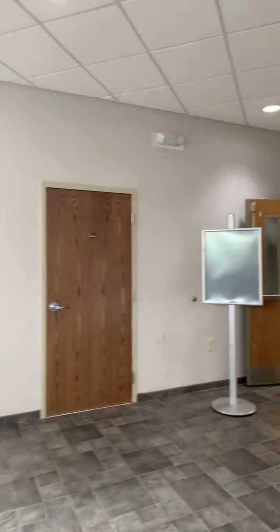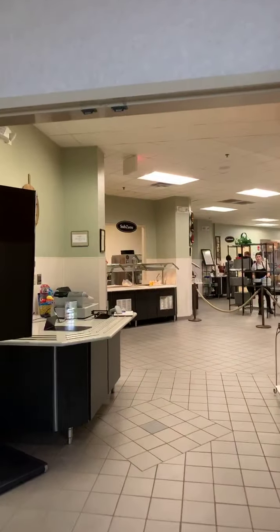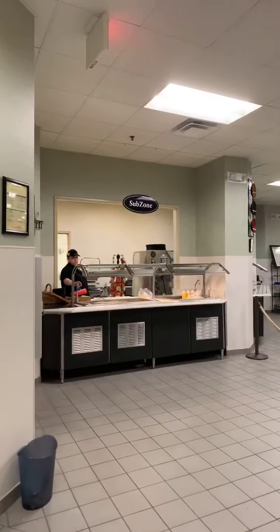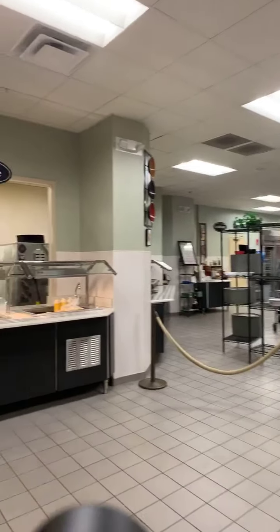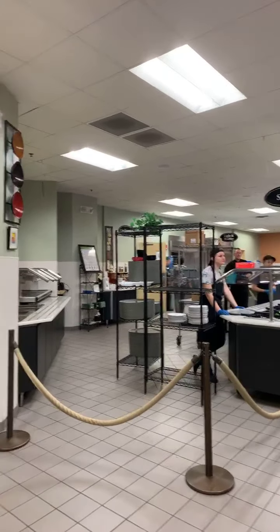All right, we're going to head in to the serving line of the Golly Commons. Now, things look a little bit different right now. We have tightened up our sanitation and security for the coronavirus. You see Nathan is sanitizing his hands before he enters. We highly recommend that practice. Usually students will be able to serve themselves here in the Golly Commons, but for now, we are being served to protect our safety.